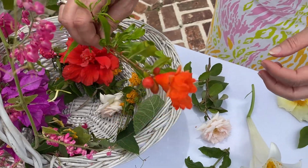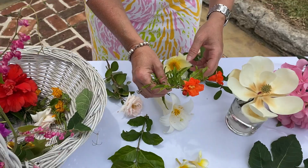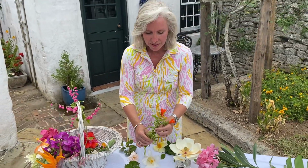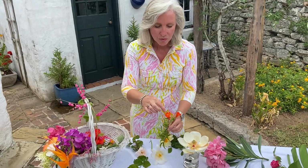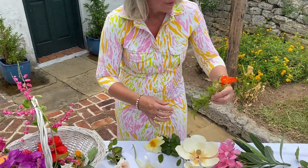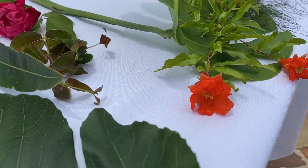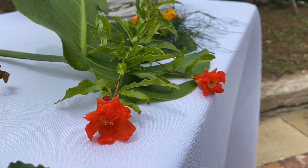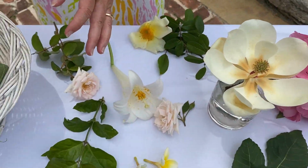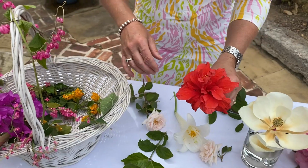Oh, yes, pomegranate. So in Bermuda, around Bermuda, we grow pomegranate as hedge. And I picked this one at the Historical Society. And the bloom is gorgeous by itself. And they're very, very nice. I'm gonna put this one right here, with the roses.